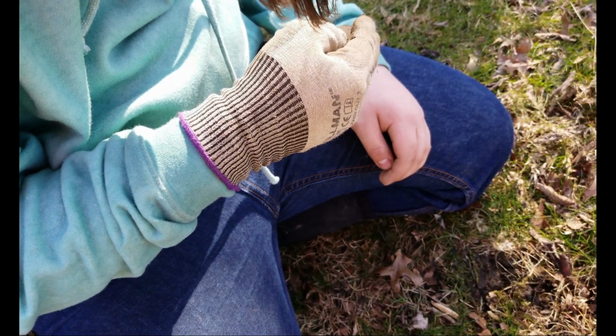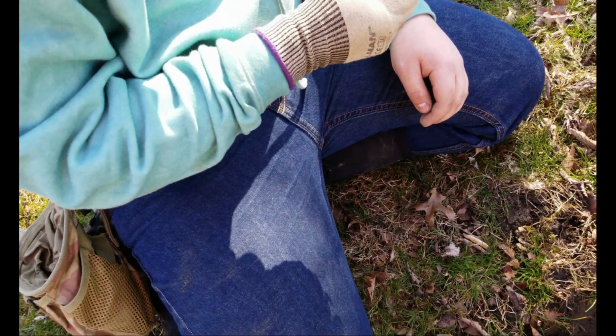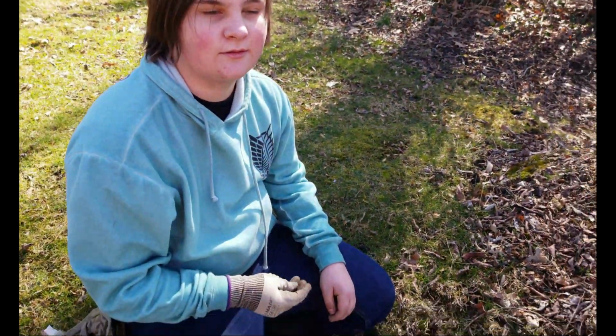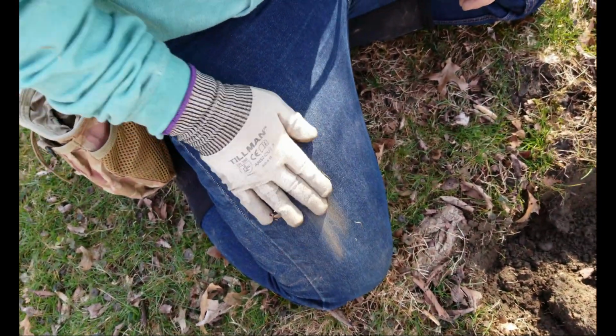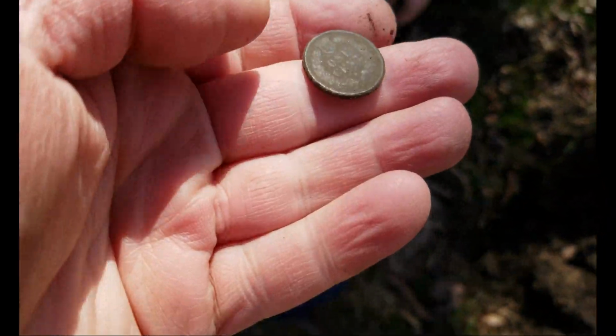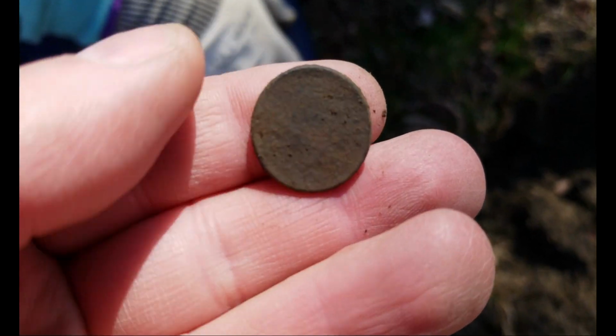Here's a weedy. I think it might be an Indian. I don't know. Let me see. Hold on. It's an Indian. An Indian. Yeah. All right. Getting the light properly. Yeah, it's an Indian. See if we can get a date off of it. Looks like we might be able to.